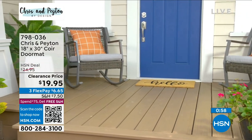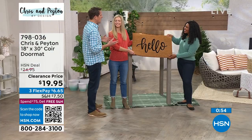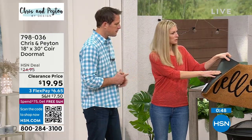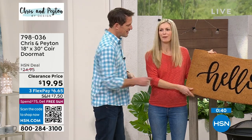But it's the first thing you see. You talk about curb appeal and walking up to your house. I just think it's a great way to say hello to somebody when they walk in the front door, make them feel welcome right away. Absolutely. And then you can see on the back too, it's this nice rubber, so it's heavy. It's going to stand up too. We have really heavy winds in New England, and so this is something we don't have to worry about flying away.